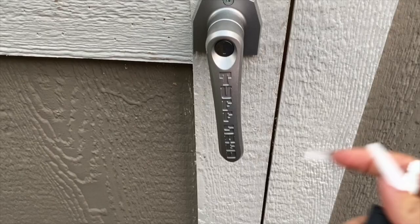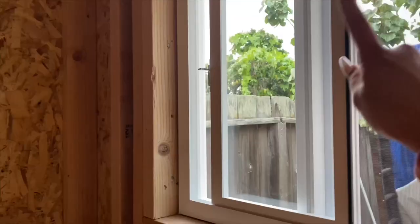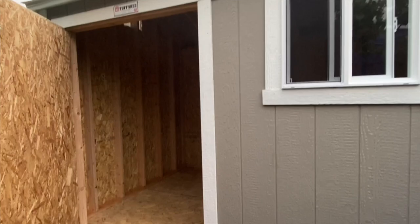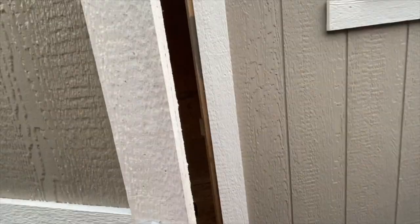So I have the keys. Just open it. I will be insulating these walls. I do have an air vent. Nice window here. Nice flooring and everything. I'm very happy with it, and it looks very cute on the outside. Super cute. We're gonna close it.